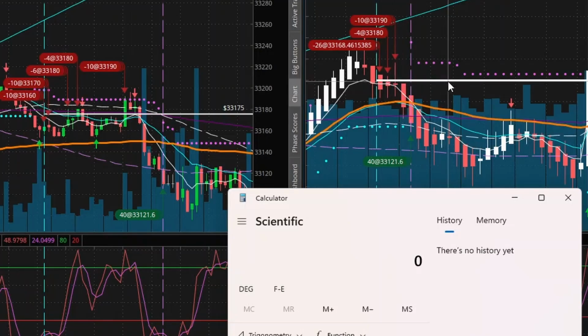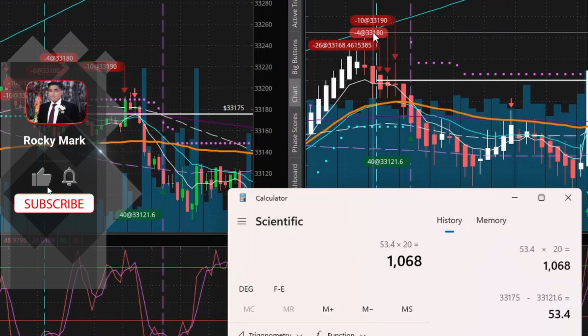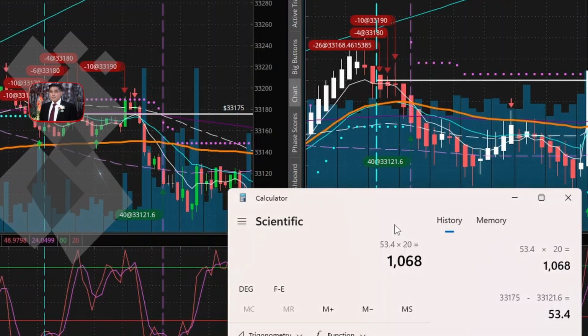And the white line here, I drew it in just to represent what my average was from shorting 40 of these contracts, and the average was 33,175, and I covered at 33,121.60. So that gave us a total of 53.4 points, and since I traded a total of 40 micros, which equates to 4 e-minis, so essentially 1 e-mini per point is $5. So with this one, it's $20 per point. So if you multiply this by 20, that trade that took a little over 2 hours got us a profit of $1,068 before commissions and fees.